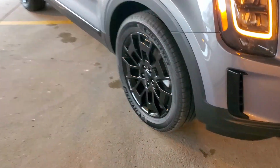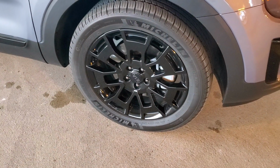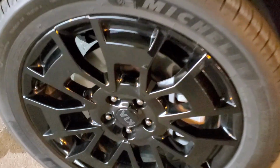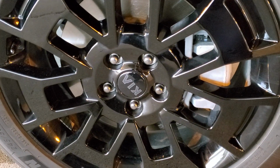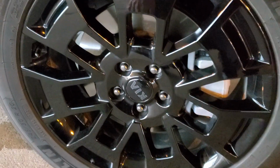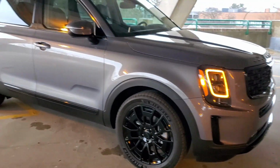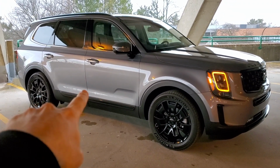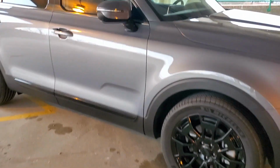Taking a look at the wheels here, 20-inch wheels. They look pretty cool. We're sitting here on Michelin tires. They're a very good standard tire. Disc brake there, nothing crazy, pretty standard. Nice spoke design. I think most will find it appealing for the Telluride. We also have some paneling indentation there for design aesthetic, as you guys can see right there.